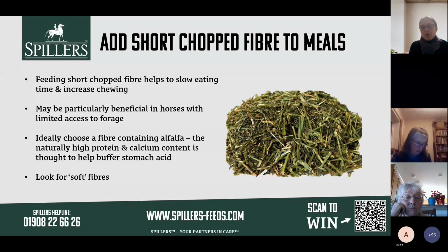Ideally, choose a short chop fibre containing alfalfa. Alfalfa is naturally high in protein and calcium, and that protein and calcium content is thought to help buffer stomach acid. Do bear in mind that the majority of ingredients in horse feeds are naturally occurring raw materials. So the texture of alfalfa, for example, can vary depending on the cut and the time of the year. So try to feed soft, short chopped fibres.